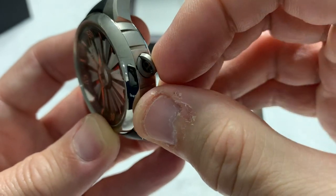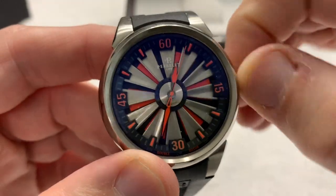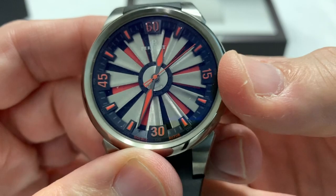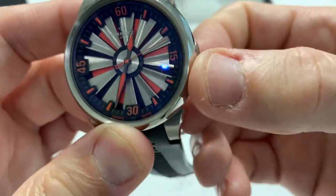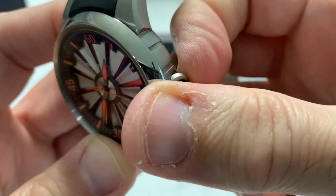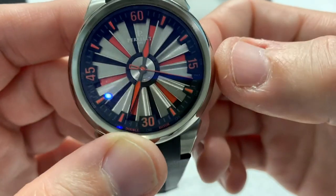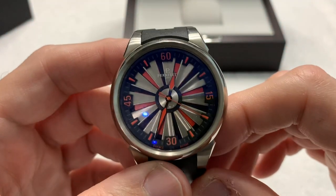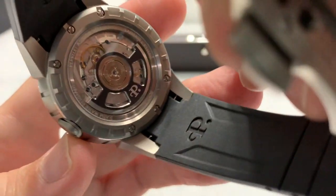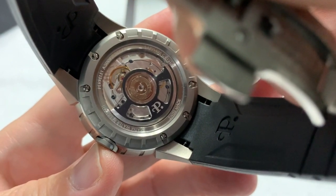crown, and it has this little puller thing to help you wind the watch. And of course, when you pop it out, which you can do with that, or if you had fingernails, you can pop it out, and as you can see, the movement hacks. So it's a very nice looking watch, very nicely decorated movement. You can see the wheel beating away there.